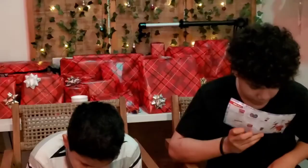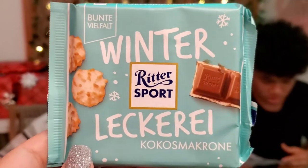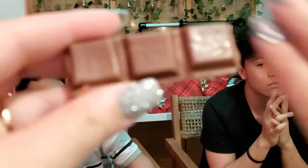Alright, next one. Oh, what is that word? Coco macaron. One bite never tasted so delicious. Enjoy a creamy coconut center met with a milk chocolate coating over the top of a decent holiday treat. Guys, we're almost done. Only one more. That's good. I like that a lot. The little coconut balls, like Ferrero Rocher. It just brings up the chocolate.